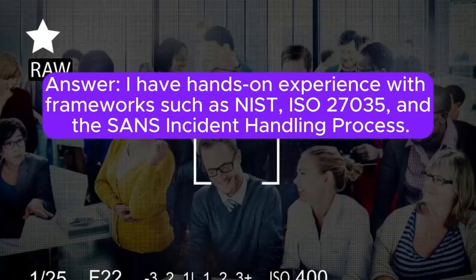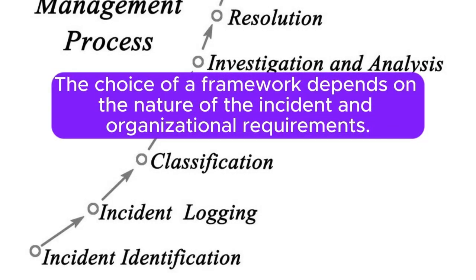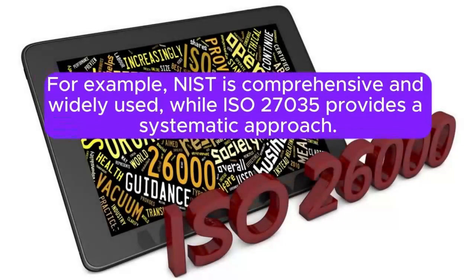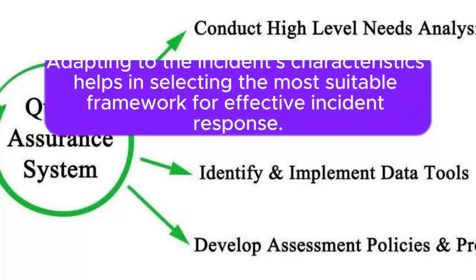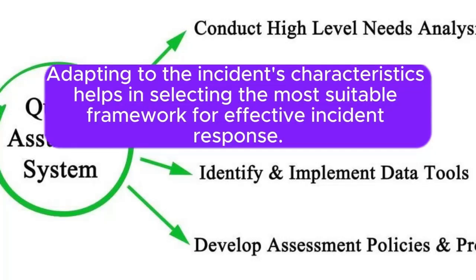Answer: I have hands-on experience with frameworks such as NIST, ISO 27035, and the SANS incident handling process. The choice of a framework depends on the nature of the incident and organizational requirements. For example, NIST is comprehensive and widely used, while ISO 27035 provides a systematic approach. Adapting to the incident's characteristics helps in selecting the most suitable framework for effective incident response.